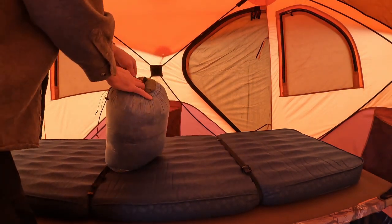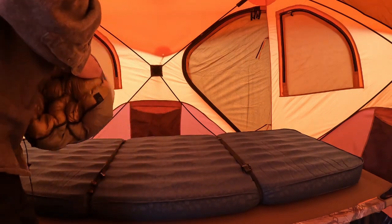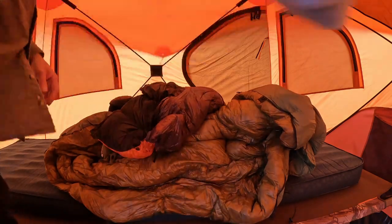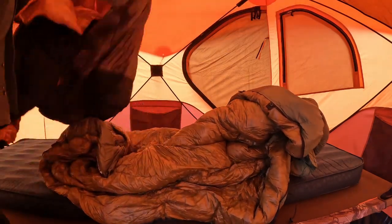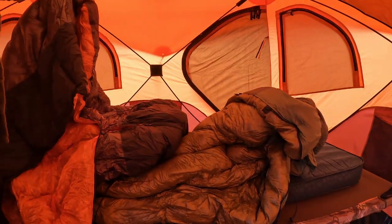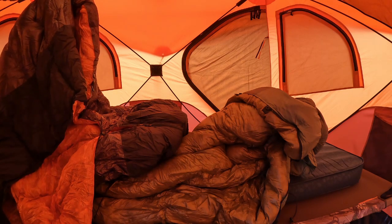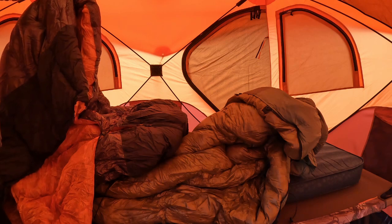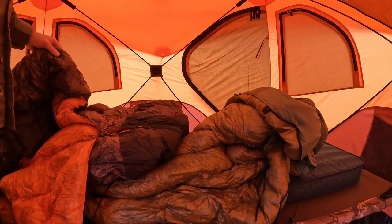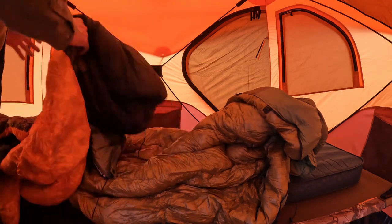So, these are my two Enlightened Equipment quilts. Absolutely adore these things. The black one. These are custom colors that I ordered. They've got some stock colors, the stuff that's in stock, and you can go to enlightenedequipment.com and check those out, or you can order the custom. You just have to wait a little bit longer, and you can pick and choose your fill weight, whether or not you want the waterproof down, or water resistant down is probably a better term, and all those good things.